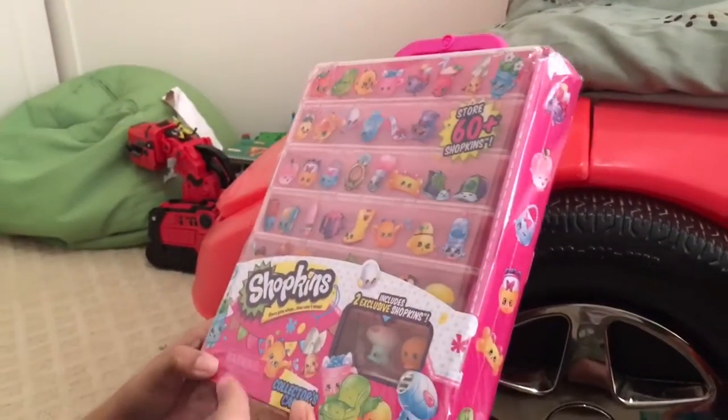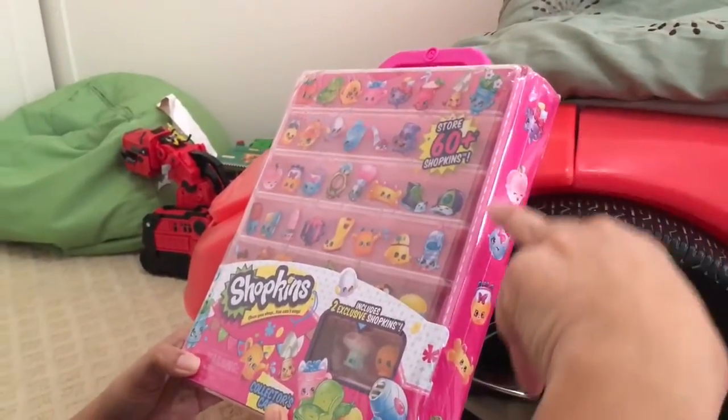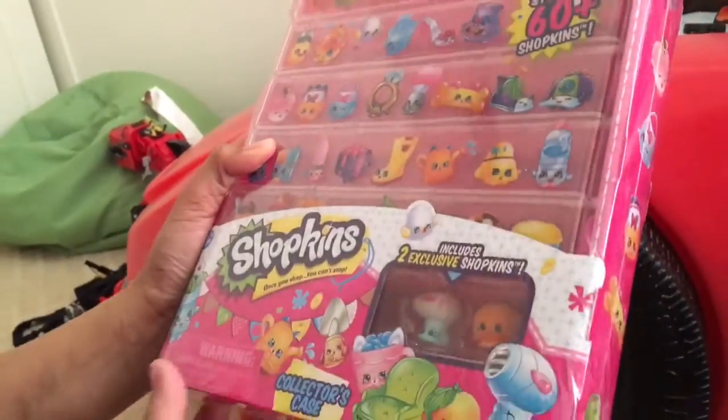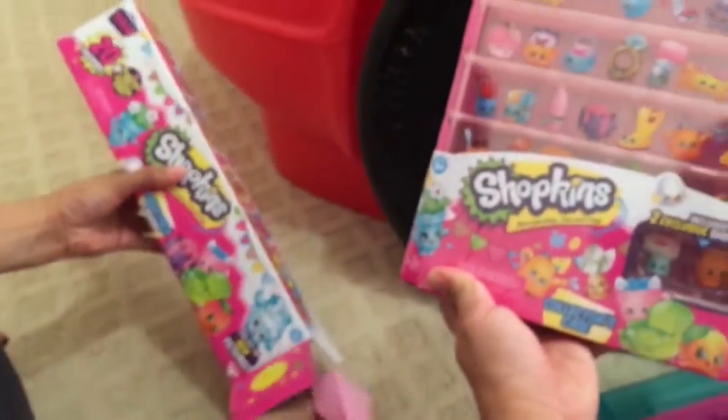So this one did not come with the extra Shopkins on the side. The 8, was it 8 Shopkins? This only came with the 2 Shopkins here. It looks like a hair blower again. I don't know their names. How come it doesn't come with a name? Let's open, and then we can put these Shopkins inside.